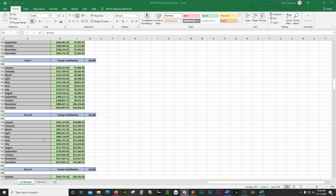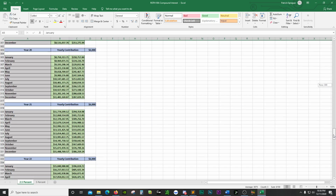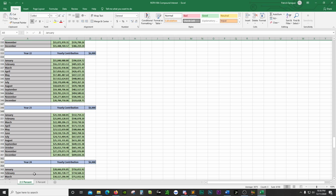So basically 23 years. So for me, for example, at 23 years, if I stick to this, by the end of year 23, I'm at almost $28 million. Again, 2.5% return every single month on your total account value. Very easy to do. The thing is, there is a catch. The catch is you've got to increase the amount of money you're putting into the market as you make the money, right?